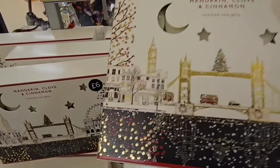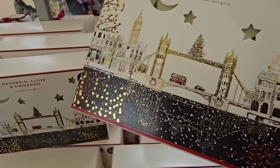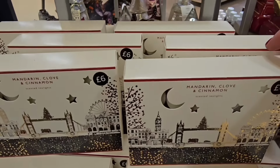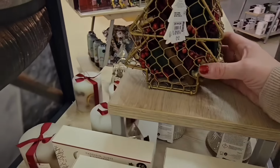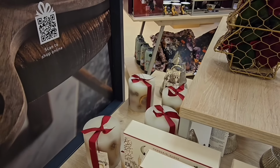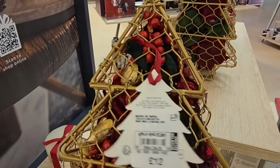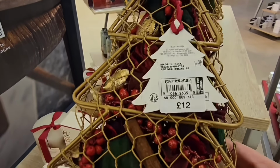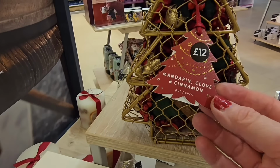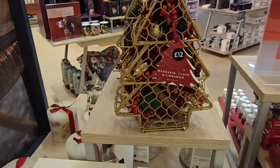What do we have here? The packaging is wonderful. I love it. M&S have done well with their London packaging. And look at this. I'm gonna sniff. Oh, that smells so nice. There's something about that that reminds me of Christmases when I was growing up. That's a beautiful smell. I really like that.